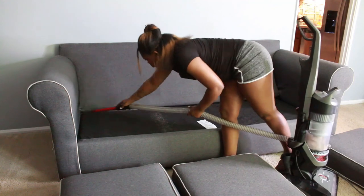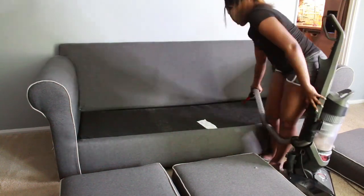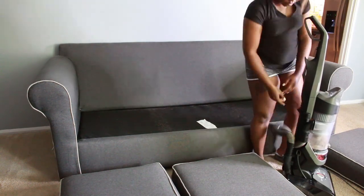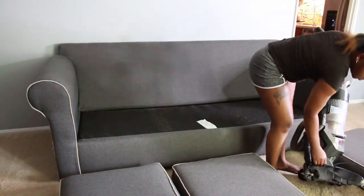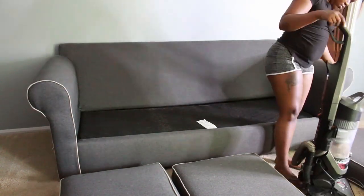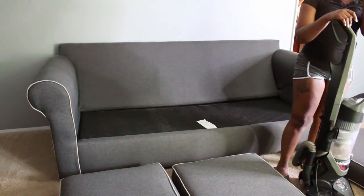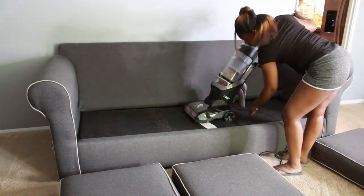The dog hair did not come up the way that I wanted it to, like the couch downstairs with the cat hair. I got almost all of that off. Up here, I didn't get much, but, you know, I was a little disappointed. The living room is the first thing that people see when they walk into my house, and I want to make sure that it looks fair and decent, you know?